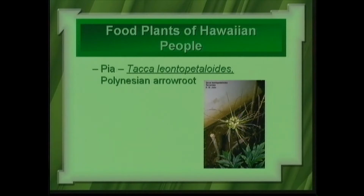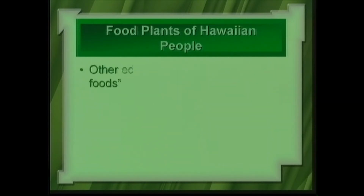That's where haupia comes from. They actually use a starch from the pia. Okay. Now, some other edible plants, okay, including what some people term famine foods. One author says that, in the olden days, they didn't really have famine. There really was enough food for people. When they say famine food, this person says, or the sources say, it was more like referring to the fact that people couldn't get the food they liked best, such as taro or poi.